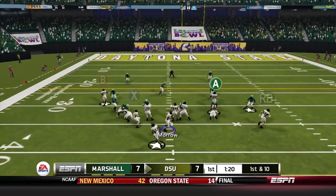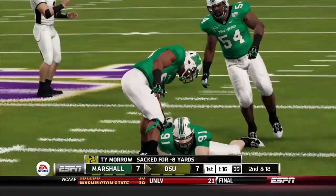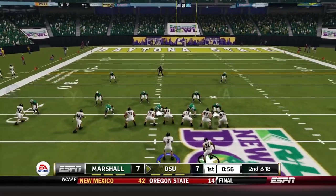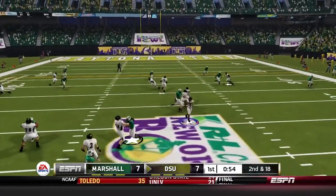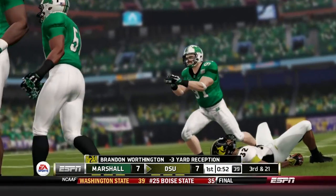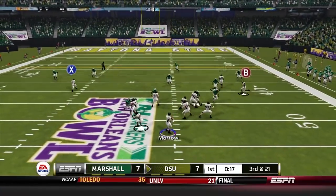Sack there. You guys saw that. Gives Daytona State the football back, and then Ty Morrow is going to get sacked yet again, and this time it's by Ryan B. for Marshall. So 2nd and 18, feeling the pressure yet again is Ty Morrow. He gets it off to Brandon Worthington for a 3-yard loss on that reception. 3rd and 21 now. We're ending the first quarter.